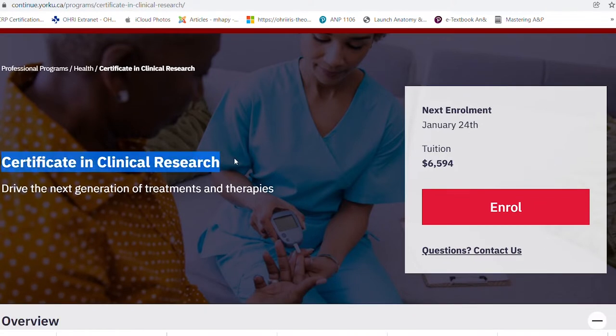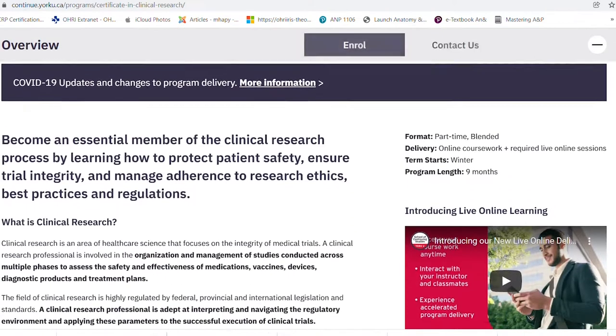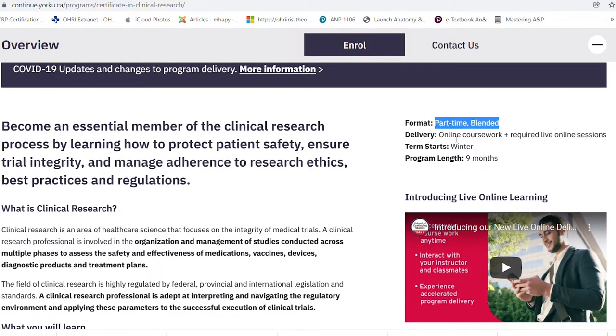Number four was York University's certificate in clinical research, which again was a year long, part-time and online, which is again great. If it's part-time online, you're able to do it alongside your full-time job or whatever it is that you're doing. So there's that bit of flexibility.